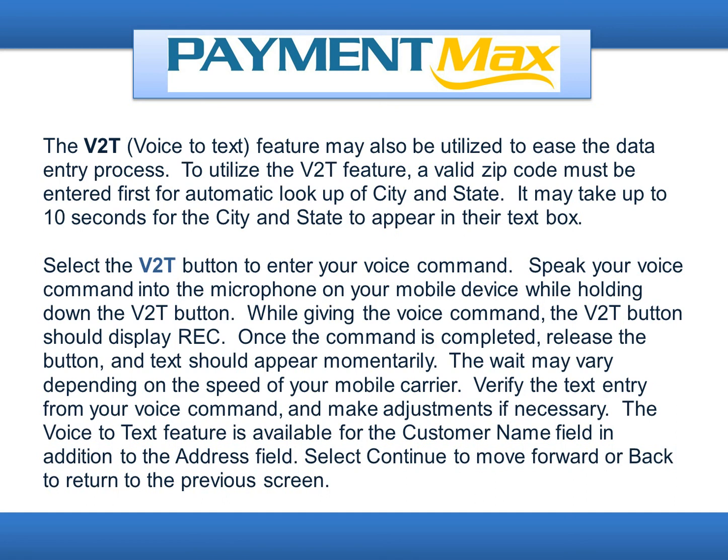Speak your voice command into the microphone on your mobile device while holding down the V2T button. While giving the voice command, the V2T button should display Record. Once the command is completed, release the button and text should appear momentarily. The wait may vary depending on the speed of your mobile carrier. Verify the text entry from your voice command and make adjustments if necessary.